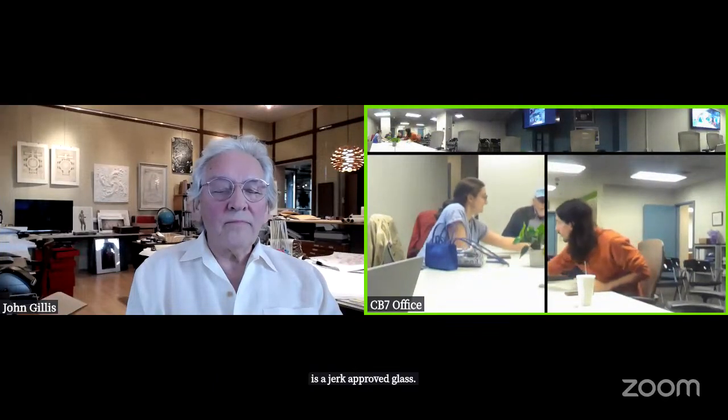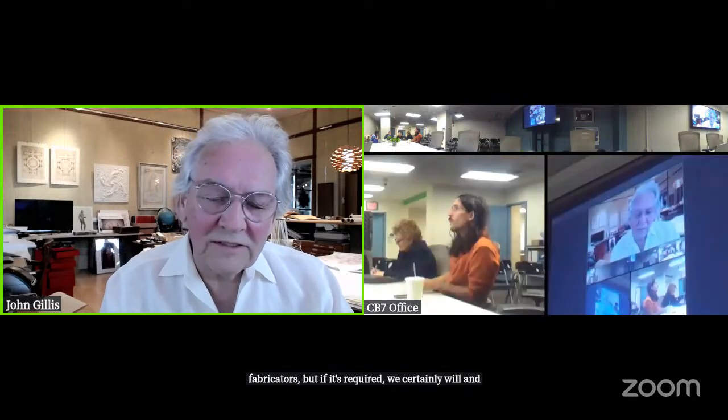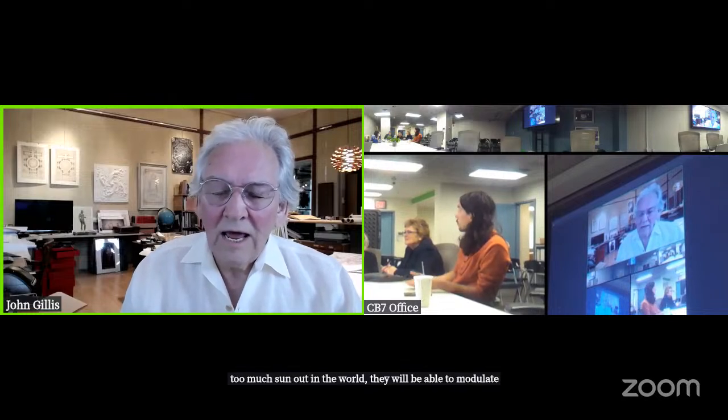We know there's a city regulation now that in some circumstances, which may or may not include this one, requires bird-proof glass, but is this? I actually don't know. I can't answer that because we haven't put out the specs yet with any of the potential fabricators. But if it's required, we certainly will. And I say it that way because the intention of the owners is that when this is built, it's going to have screens on the inside and on the roof so that when there's too much sun, they will be able to modulate the light, and that will also affect any activity by birds because the glass looks so different when there's a screen behind both the wall glass and the roof glass.